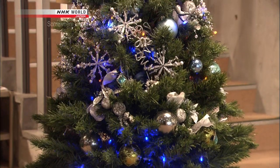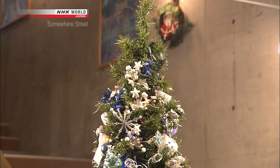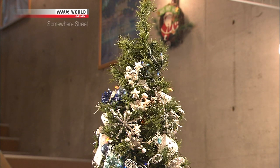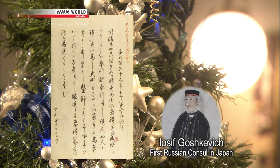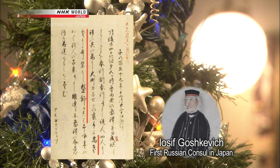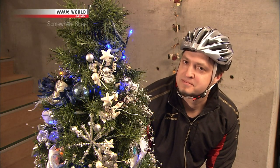Hakodate was the first city in Japan to have a Christmas tree. In the mid-19th century, Russia's first consul to Japan, Yosef Gostsyevich, sent an invitation to the Hakodate magistrate's office. He wrote, "We'll have a tall, beautiful, decorated tree, so please bring your children." It came from Russia. I'm so proud.